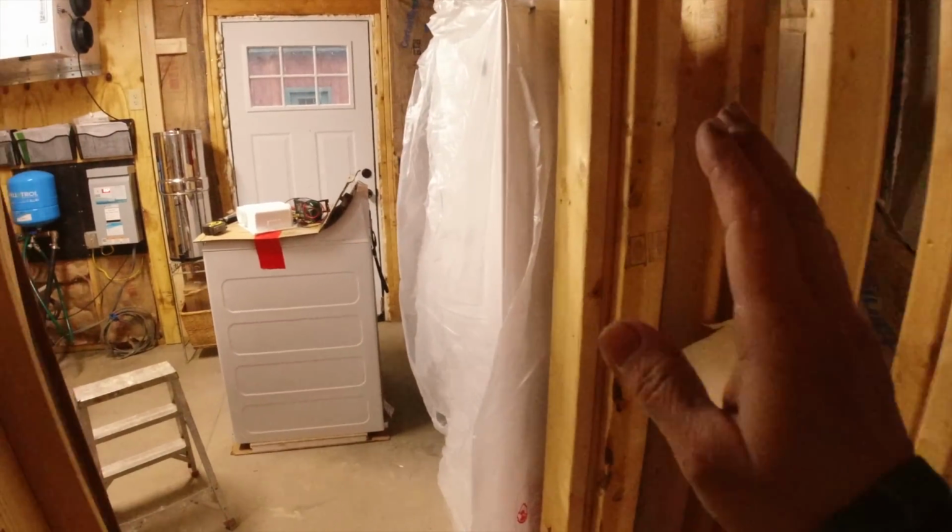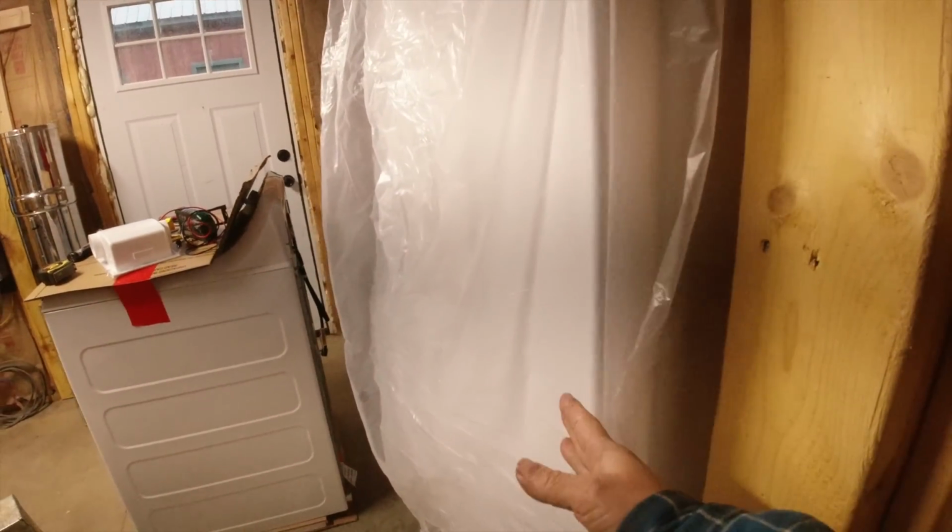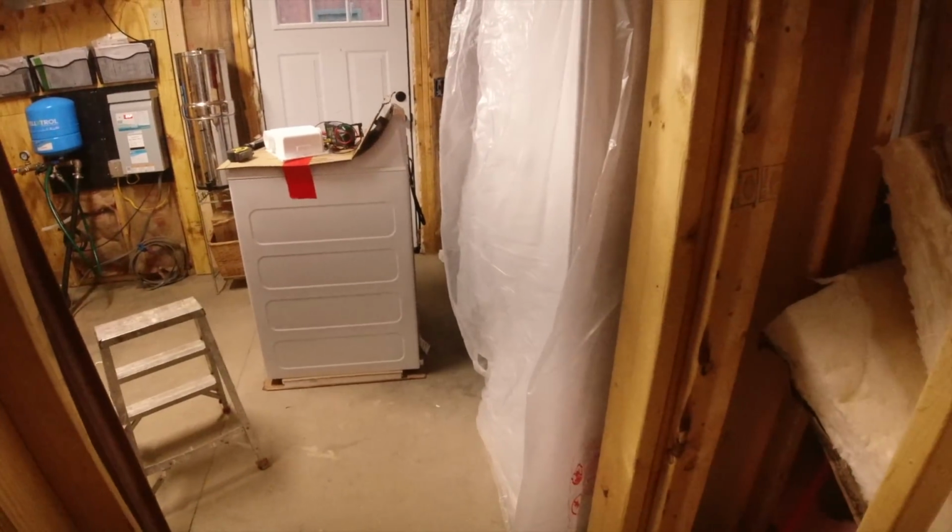This door, this 36-inch door, cannot be used here because the freezer sticks out too far. We got a free Dutch door. My nephew, I'll strip that paint off and we'll make it nice. We'll fix it up. Good. We'll use the Dutch door here.